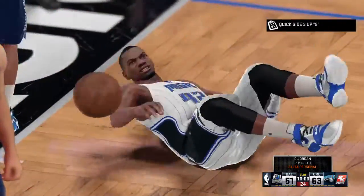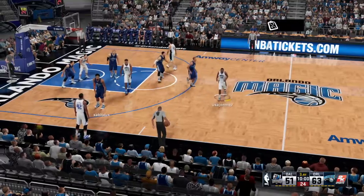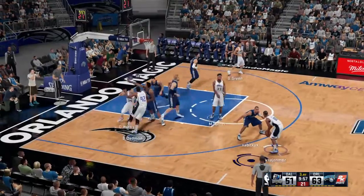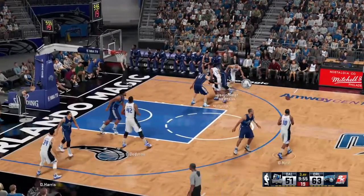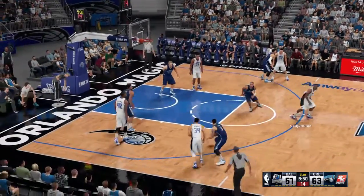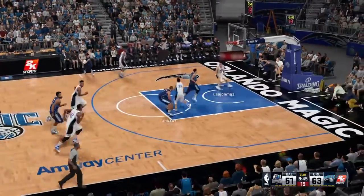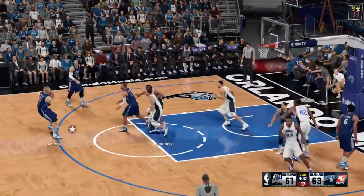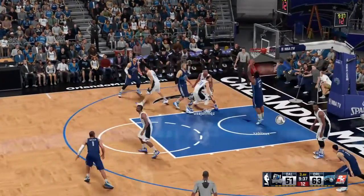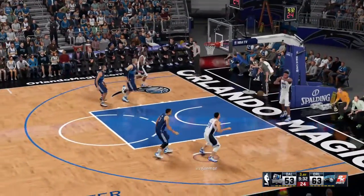Gary Neal's checked in for Oladipo. And there's the call on DeAndre Jordan. That is his first foul of the game. Aaron Afflalo, who's checked in for Dallas. Here's Neal. He's guarded by Afflalo. It's stolen by Hill. 13 feet away. Jordan. And there's a nice one-handed slam.